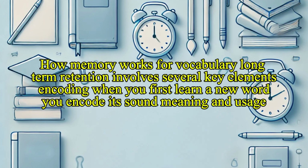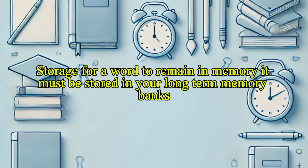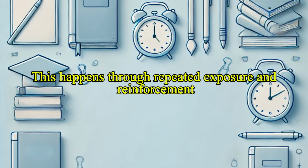How memory works for vocabulary. Long-term retention involves several key elements. Encoding. When you first learn a new word, you encode its sound, meaning, and usage. This initial step is essential, but it is only the beginning. Storage. For a word to remain in memory, it must be stored in your long-term memory banks. This happens through repeated exposure and reinforcement.